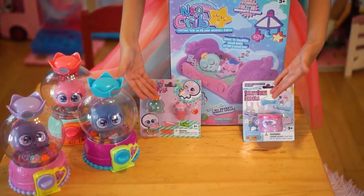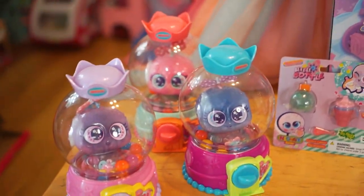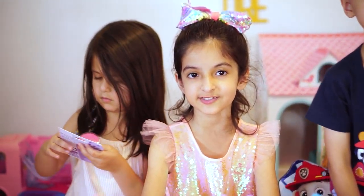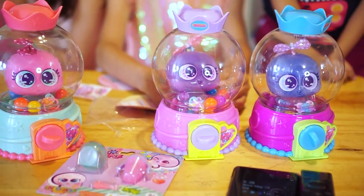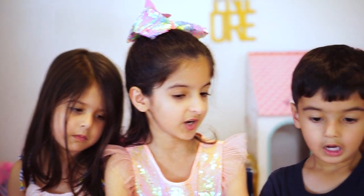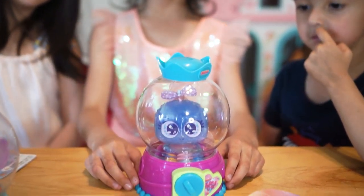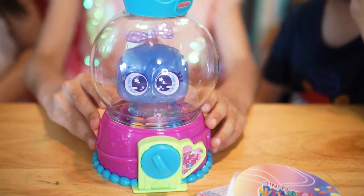The baby formula, the baby bottle, and the baby crib, and the neonate babies. Wow! Thank you so much, Dye Store USA, for sending us these Bubble Gum Nerlie's neonate babies. Alex, which neonate baby do you want to adopt? I want this one. This one looks so cute. Here's your Nerlie in a bubble gum machine.